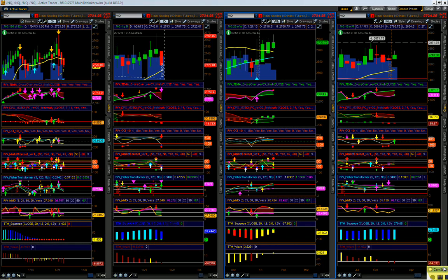Well, here you go, guys. This is what I call the big picture on the NQ. This is my monthly, my weekly, my daily, and my 12-hour chart. So each candle is 12 hours. Pretty much, this is how my mindset is.